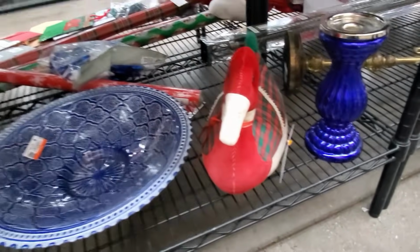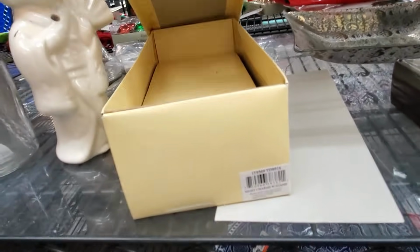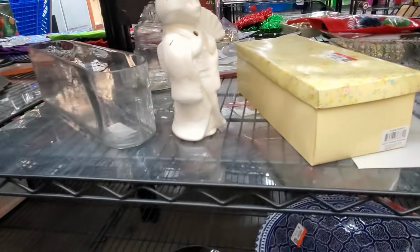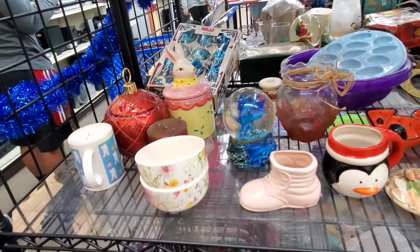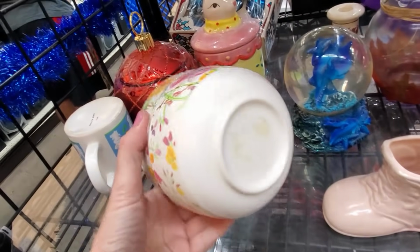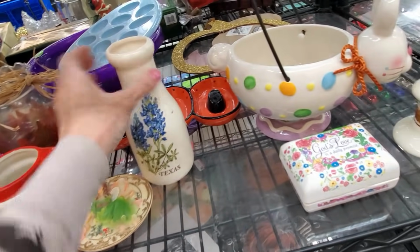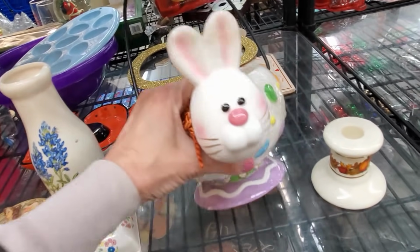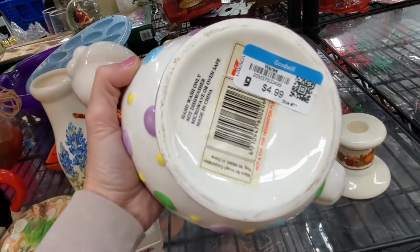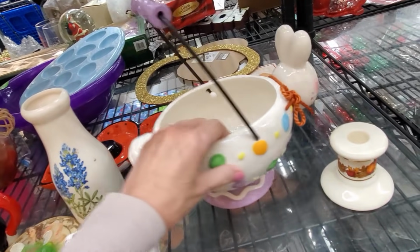Did you say quack? Alright. Our Easter section is still pretty pathetic. Oh, those aren't even. Kmart. Cute though.